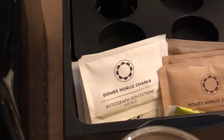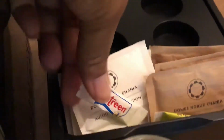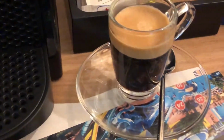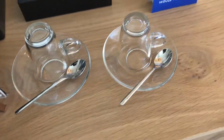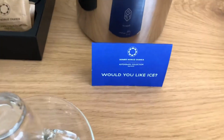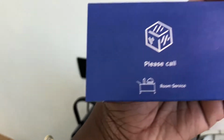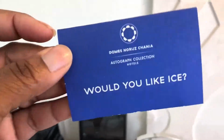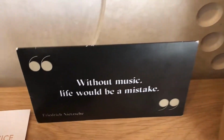Now in this area of the table, like I said, there were a few extra items: coffee maker, room service menu, ice bucket. For ice, unlike some other hotels, you would need to call room service and they would refill your bucket with ice, and that was convenient for us. We didn't have any issues. We called a few times to get ice for our bucket of wine and things in that nature, and they brought it right away. We didn't have any issues with that.